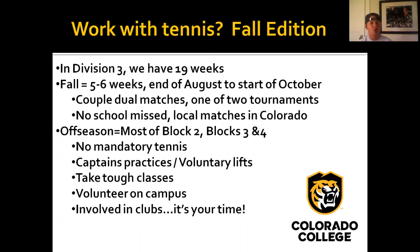Off season starts usually early October and goes through about Martin Luther King Day in the spring. So it's a lot of time, primarily a good hunk of block 2 and all of blocks 3 and 4 that you don't have mandatory tennis. We still have voluntary lifts. The kids do maybe captain's practices or upperclassmen organize some sort of hit in conjunction with those times with our strength and conditioning staff.